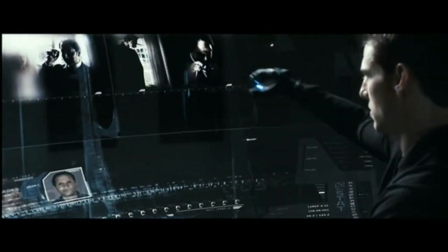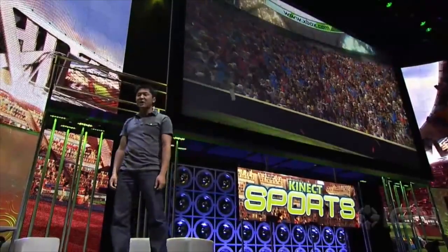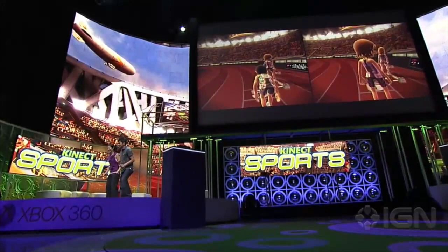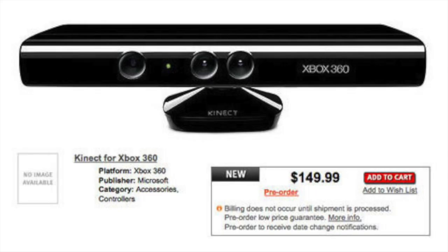At E3 2010, Project Natal became Kinect, just the kind of corporate-feeling naming scheme one would expect from Microsoft. The tech continued to look exciting, but could the Xbox 360, a machine then in its 5th year on shelves, really power such an advanced technology? Microsoft answered with a release date and price point. The Kinect launched on November 4th, 2010 for $150.